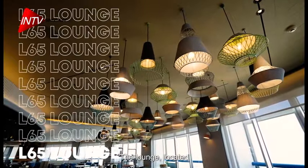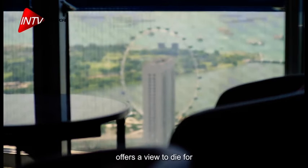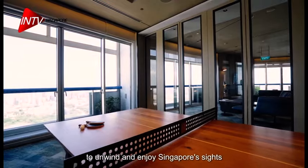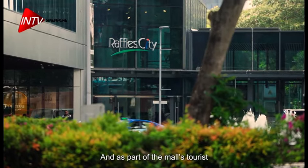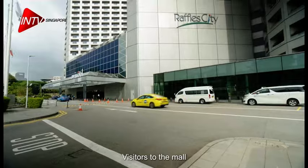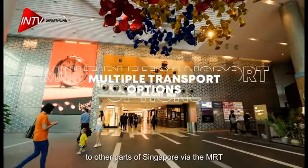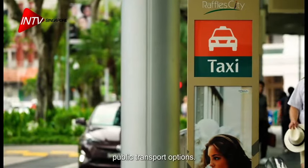The tourist lounge located at level 65 of the Swissotel The Stamford offers a view to die for, providing a space for visitors to unwind and enjoy Singapore sights from a vantage point. And as part of the mall's tourist privilege program, tourists get to enjoy a variety of shopping and dining deals. Visitors to the mall can also benefit from Raffles City's connectivity to other parts of Singapore via the MRT and other convenient public transport options.